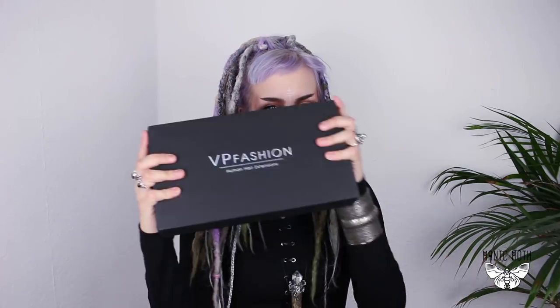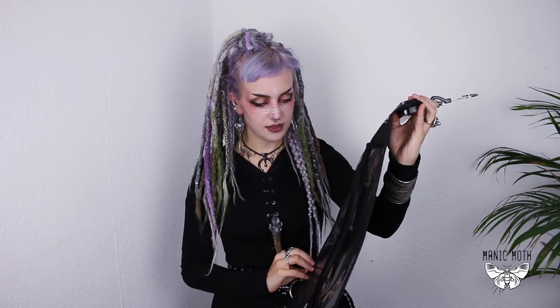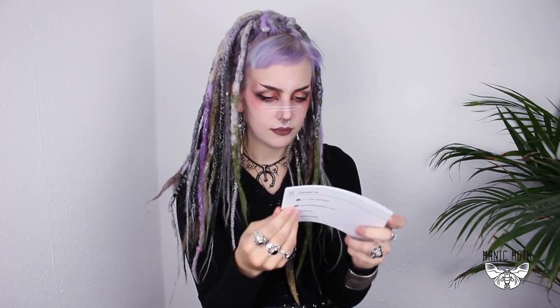They came in this beautiful package. I really like it. I will not throw it away, I will just put other stuff in it. And in the bag was this, and there you can put in your extensions and hang them up in your closet. I think it's super practical. I love that they came with this. So this information book, let's read what's inside of it.